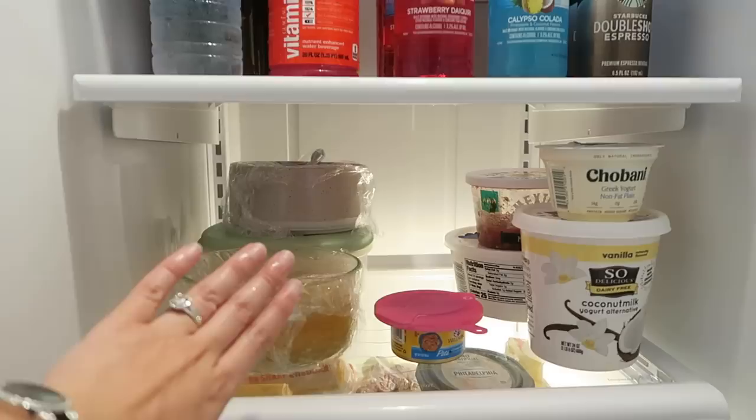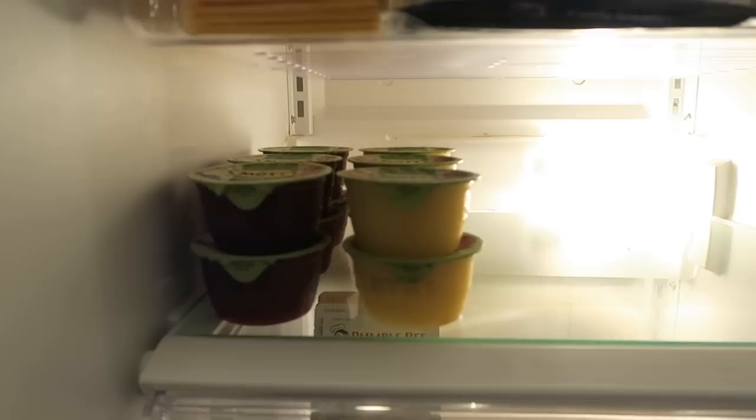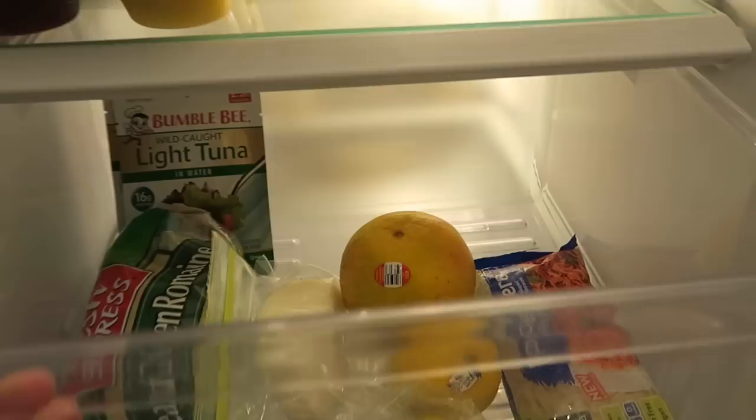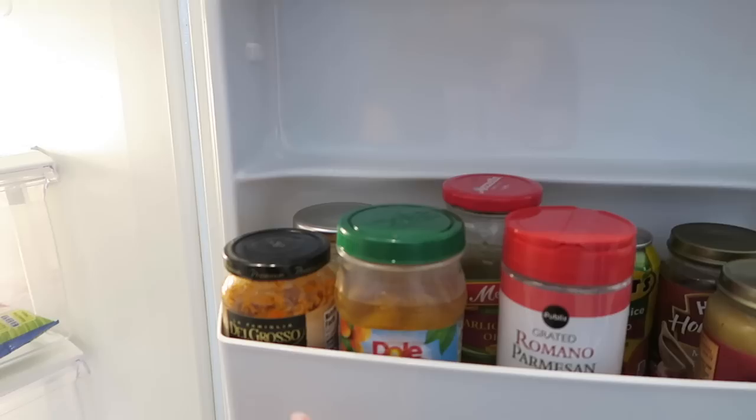And here is a cheese drawer and cream cheese. And then we have little chocolates. These are leftover noodles. This shelf has applesauce and then nothing else. And then this pull-out drawer, this is the produce that we have left. And then this one's empty. And then the bottom drawer is for medicines. And then this is like, I don't really know, random. So we have gravy, Parmesan cheese, fruit, pizza sauce.